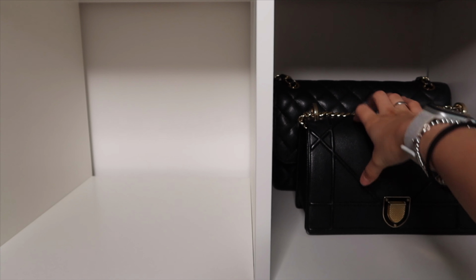We don't have Amazon here, so it is pretty difficult, and even if there is something similar on the market, I really don't know how to search for it basically. So I've never tried that, but a lot of people suggest you try it out because apparently it does magic to your handbags. And now let's talk about placing the handbags on your shelves.